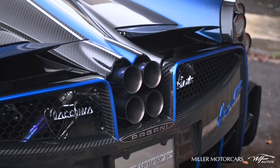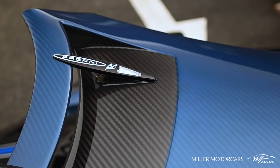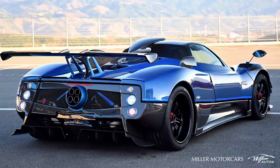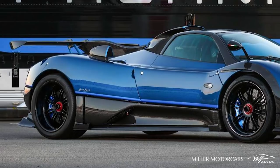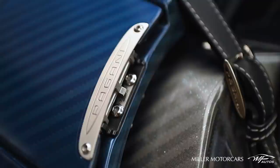As we see the Macchina Volante beside us today, we see so many beautiful features, from the blue carbon fiber inspired by the Zonda 760 Roadster Kiru, which was born with this first owner in Japan, which shows this beautiful, vibrant blue carbon chimneys on the rear clam, which you see in Macchina Volante. Just take a look at how everything is brought together and how many scoops and ducts and additional design elements bring this car above and beyond.